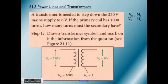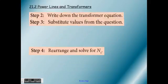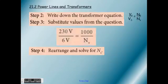So now we just need to use our handy dandy formula to figure out the number of turns in the secondary coil. Write down our transformer equation, which is this, and substitute the values from the question into our equation. So we know Vp and Vs and Np, so we fill in those values.